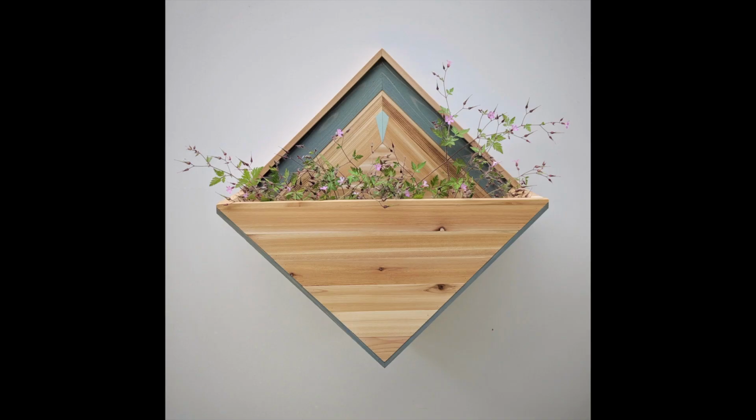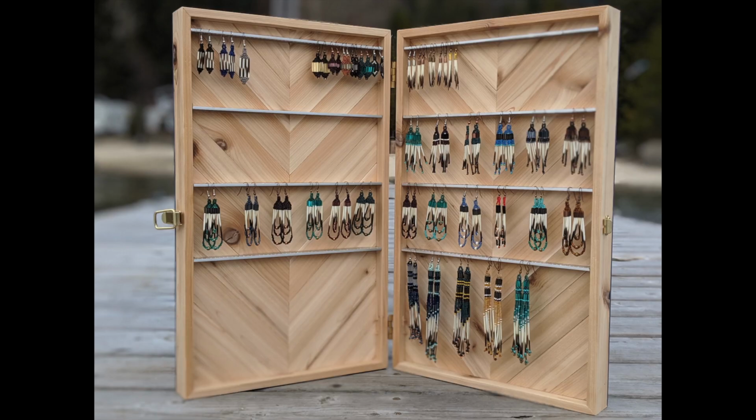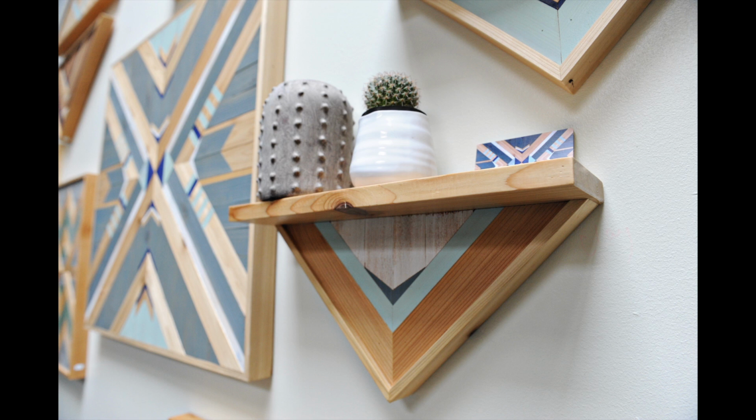Here are some of the functional pieces she's completed, still using the same geometric parquetry approach, along with a few other projects she's completed over the years.